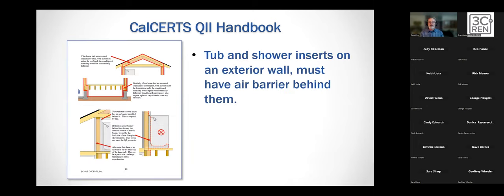Defining your air barrier. I mentioned that. Very important. Here's a diagram showing a tub insert, or a shower insert. If you slide this fiberglass shower insert in and there's no air barrier in front of the insulation, now that becomes the air barrier. And that's not a good air barrier, okay? That fiberglass tub or shower does not make a good air barrier because it's just not designed for that. So you need that air barrier to come straight down behind it. So look for any places that a tub or shower is up against an exterior wall and make sure there's a note on the plans to say sheetrock air barrier between here and the tub.